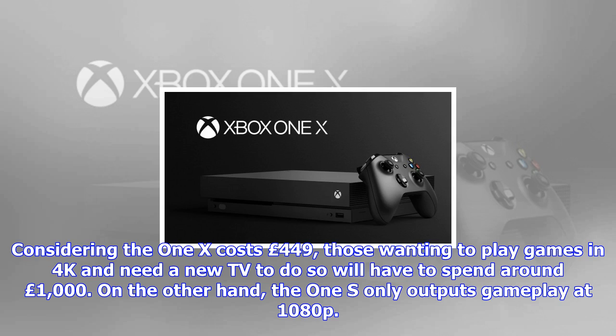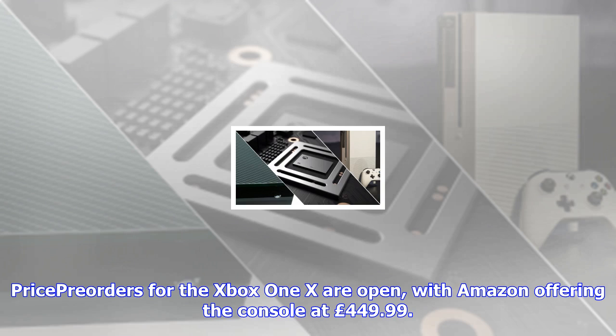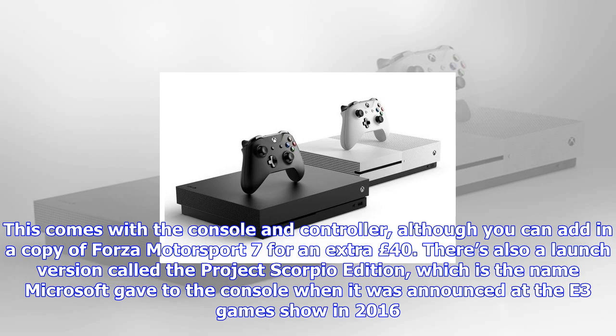While the prices of 4K and HDR-enabled TVs have depreciated substantially over the past few years, cheaper models on the market still sell for around £600. Considering the One X costs £449, those wanting to play games in 4K who need a new TV to do so will have to spend around £1,000. On the other hand, the One S only outputs gameplay at 1080p, which the majority of HD TVs will support, but the entry-level console still has 4K movie playback and HDR lighting effects, functions that can only be seen on relatively new TV sets.